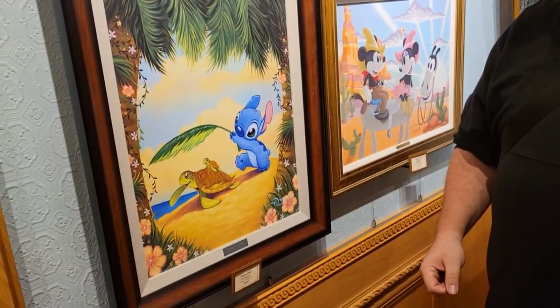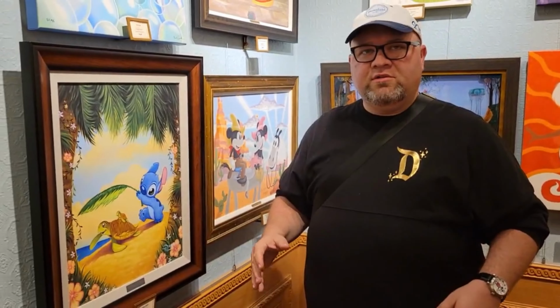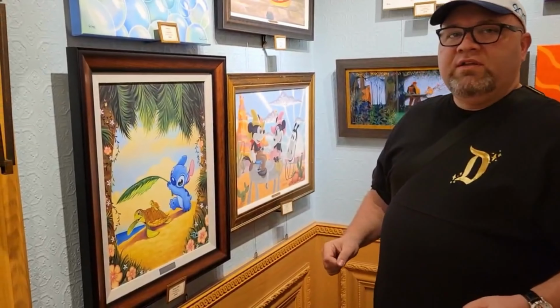With his sea turtles. It's just one of my favorite movies, and I love sea turtles. This is another one I'm gonna need for my collection as well.